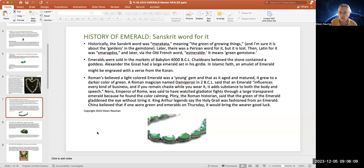Pliny, the Roman historian, said that the green of the emerald gladdened the eye without tiring it. King Arthur legends say that the Holy Grail was fashioned from an emerald as well. China believed that if one wore green and emeralds on Thursday, it would bring the wearer good luck.